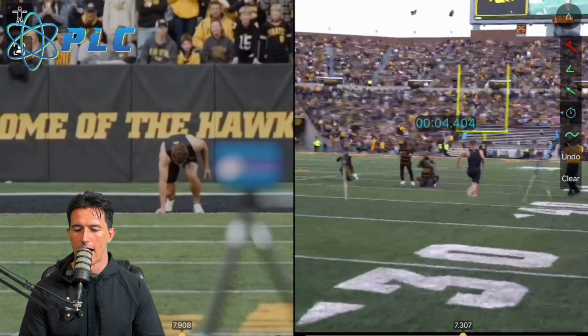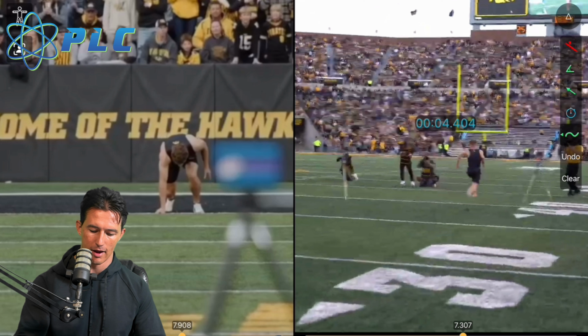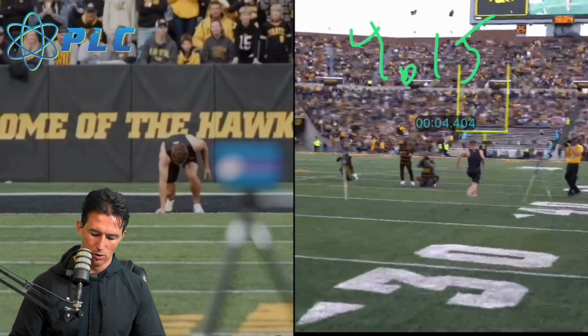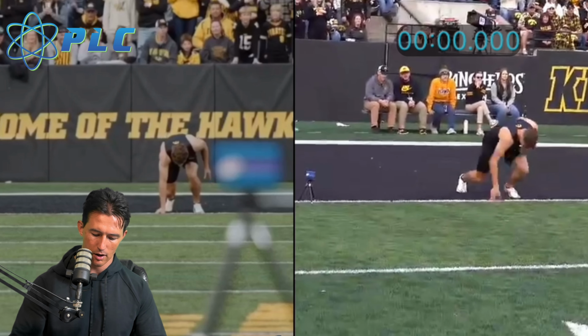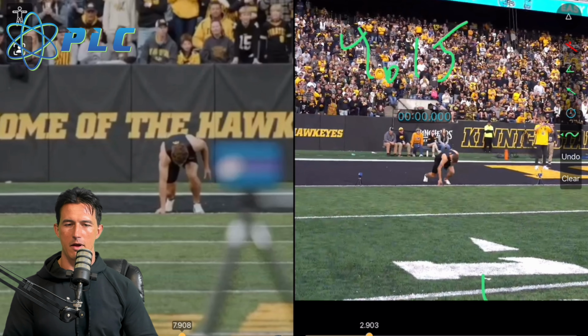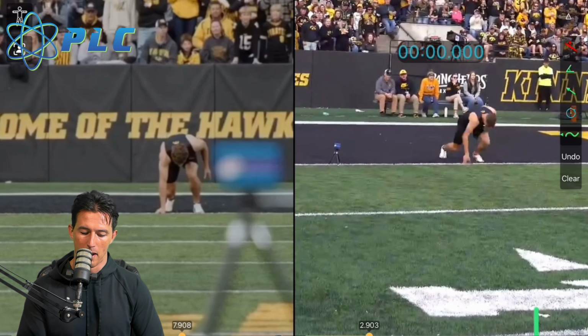Not to say that the 4.15 is wrong, this is just for people that are timing themselves in the 40 and want to get an idea of where they're at with their 40 times. He actually ran a 4.15 from a laser perspective. It could be off with the laser. I do think he might be a little bit behind it when he's starting here, but it's hard to know for sure in terms of the positioning of his hands and the rest of his body. But it doesn't look like he had too much additional time that he could have gotten away with there. So it's pretty accurate in my opinion.